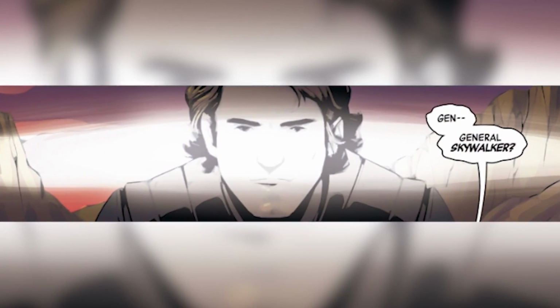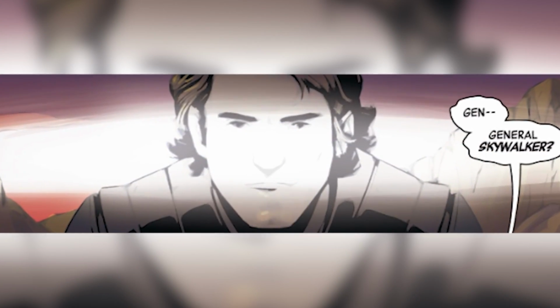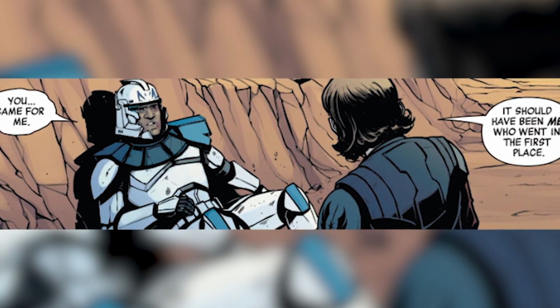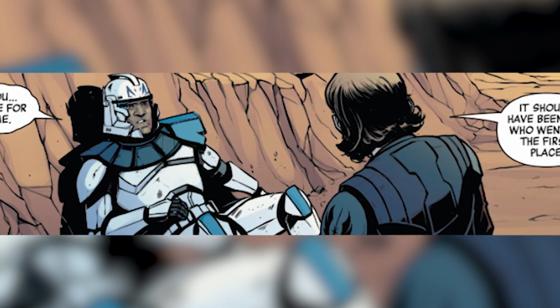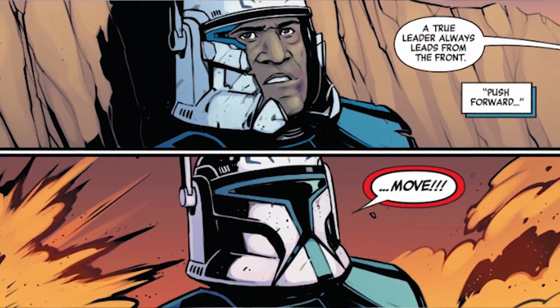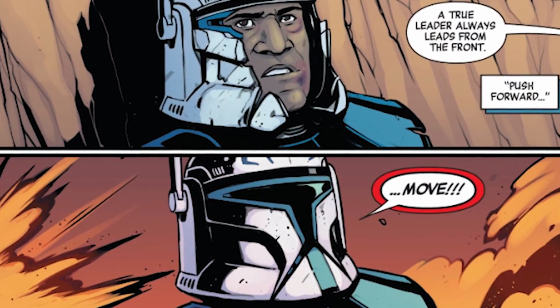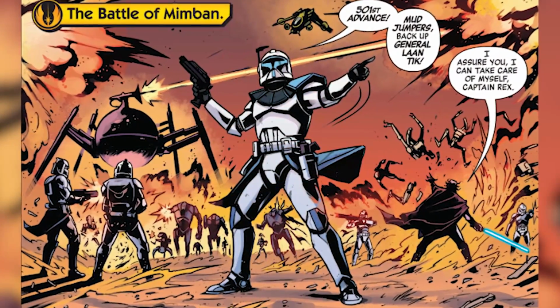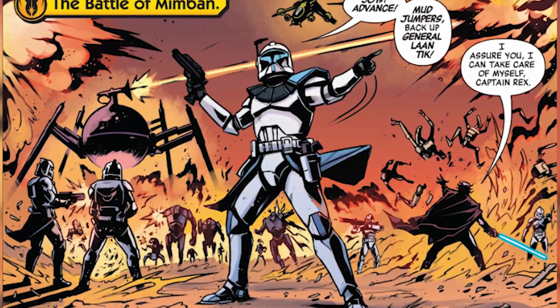Rex slowly begins to wake up with Anakin appearing in his hazy vision. He is shocked that his general came back for him, but Anakin slowly reassures Rex that he is going to be okay and tells him that it should have been him that went charging in first instead. Anakin then tells Rex that a true leader always leads from the front, but is quickly cut off by a massive incoming blast strike.